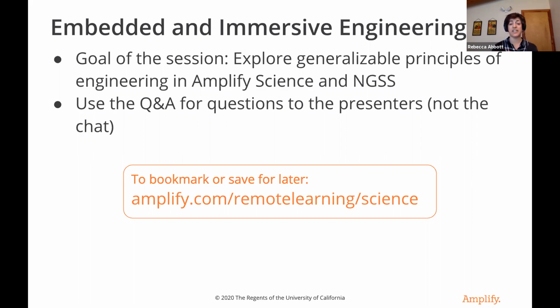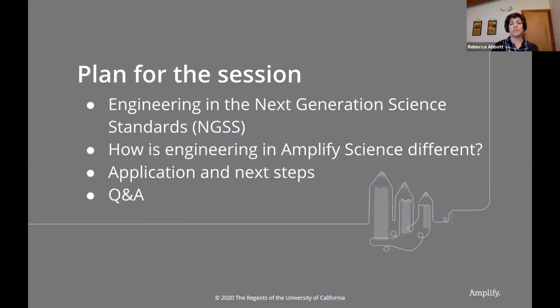Amplify has other sessions devoted to this resource, and we'll post it in the chat as well. But we're not going to spend time reviewing the details of this website in this particular session. I just wanted to make you aware of it in case you want to bookmark it or come back to it later. And we will return to some of these ideas about remote learning at the end of our session today.